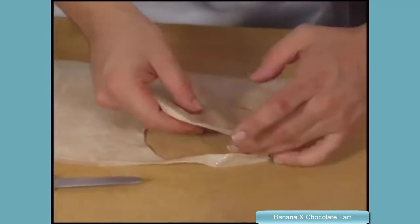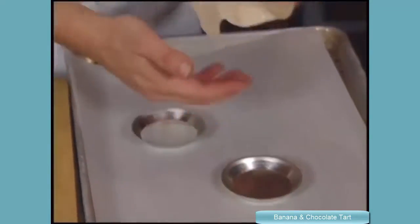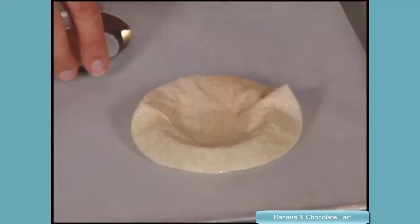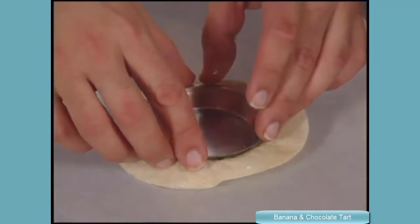I have these little tart dishes here on a half-sheet pan. I just stick that in there, press it down a little bit, and I like to weight it down a little bit because it tends to bubble up when it bakes. So I have a second tart, and I'll just stick it on there.